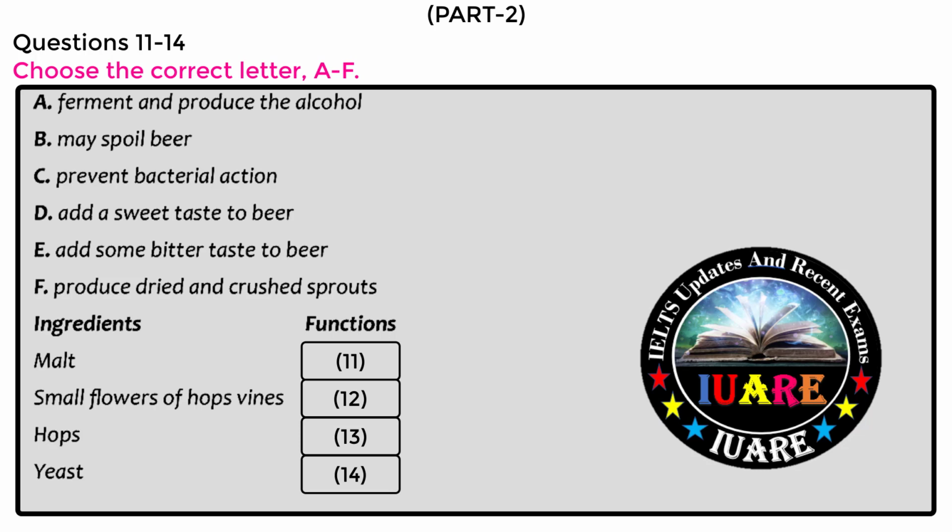Actually, historians are not entirely sure when beer was invented, but they guess that beer was created accidentally by early nomadic tribes roughly 10,000 years ago. The 4 primary ingredients are malt, hops, yeast and water.